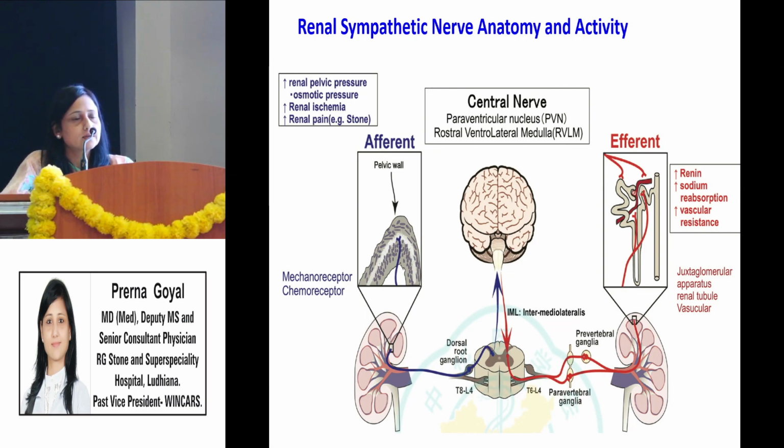If we look at the anatomy of the renal sympathetic nervous system, there are two pathways. One is the centrifugal pathway, which goes from the brainstem through the hypothalamus to the lateral column of the spinal cord, then to the kidneys, where it affects the renal tubules, the renal vasculature and the juxtaglomerular apparatus. Stimulation of these efferent fibers leads to release of renin, increases sodium reabsorption, and causes vasoconstriction, thus causing hypertension.